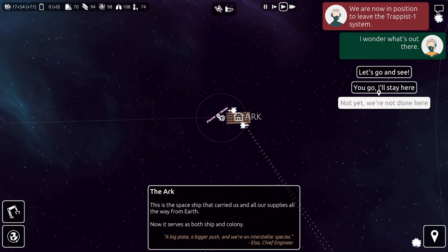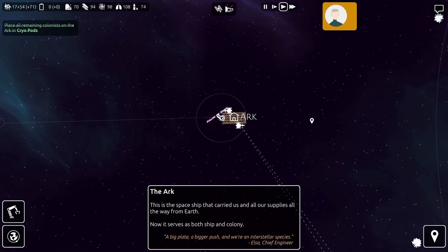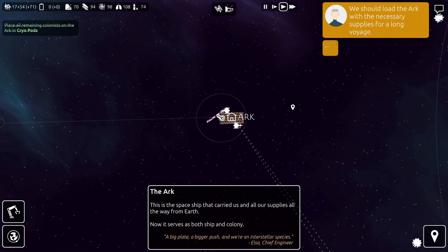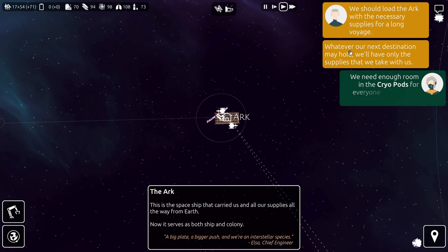I wonder what's out there. You go. I'll stay here. Let's go and see. Cool. Place all remaining colonists. We should load the Ark with the necessary supplies for a long voyage. Whatever our next destination may hold, we'll have only the supplies that we take with us. We need enough cryopods for everyone on board the Ark.